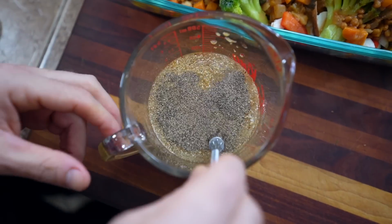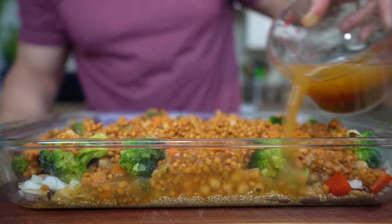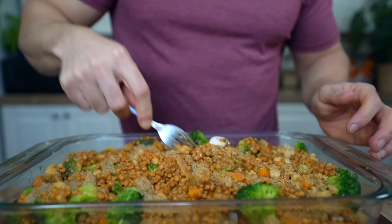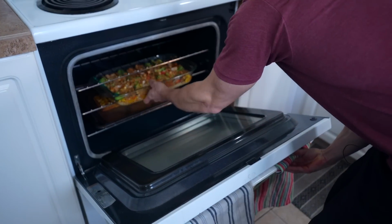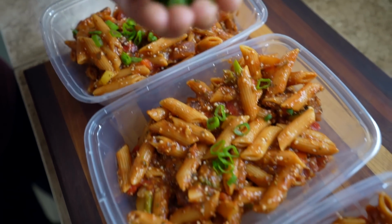And it needs a little bit more liquid just for the quinoa and the TVP, so I'm gonna add a cup of water, and into that I'm gonna mix up some garlic powder and some onion powder and a bit of black pepper. And then just give the top few layers a little bit of a mix to mix up those flavors. And then just pop that into the oven, preheated at the same temperature, 350 degrees, and this is gonna take 45 minutes.